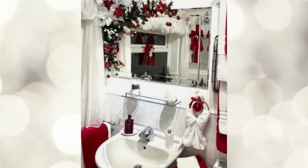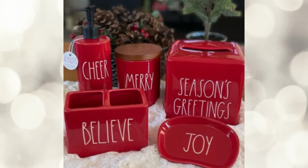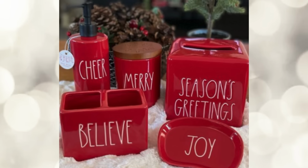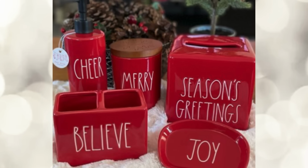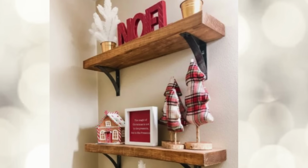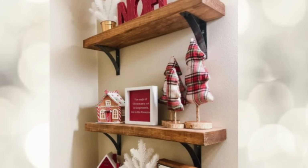Any other shelves that you have are definitely really great. And then also your hand soaps and anything else that you can use to bring about the season's greetings to your bathroom, your guest bathroom, is definitely a really nice touch that you can incorporate into your decoration. So let's continue watching, and I will be right back with some more details for you guys.